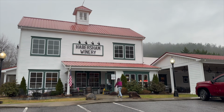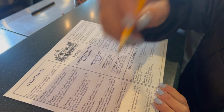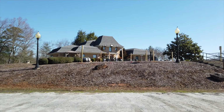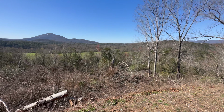Number 10, time to chill and enjoy some of Georgia's locally produced wines. If you didn't know, this region produces Georgia's best wines. So what better way to spend an afternoon than at the Havisham Winery? They offer a wine tasting for just a couple bucks. Wines range from dry to sweet whites and reds, as well as a few sparkling wines. Bottles of your favorites can be bought on site, plus their sister winery, Creekstone Winery, is just a few minutes down the road and it boasts a great view of the mountains. Plus, it's open later and offers live music in their tasting room.